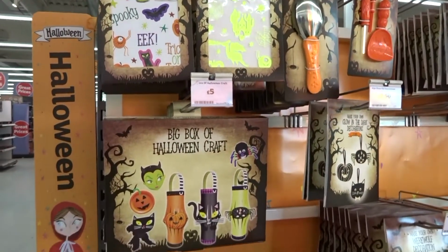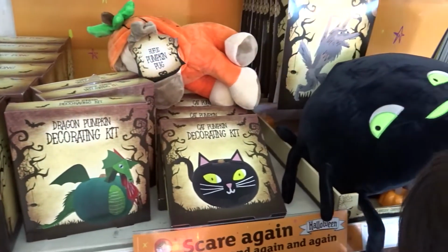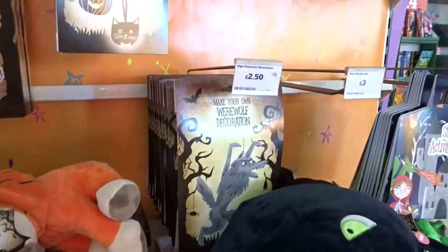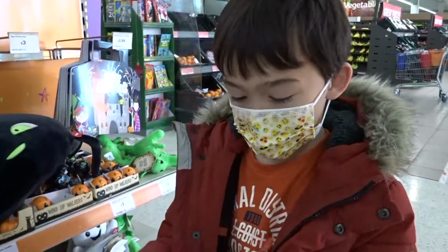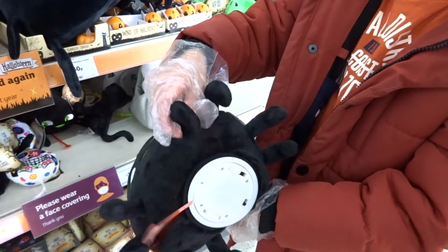Lots of crafty things here. Ghost palm, dragon pumpkin decorating kit. A black cat and a giant fire. Now you can bring out the planet, and then if you put it out, then it will work.